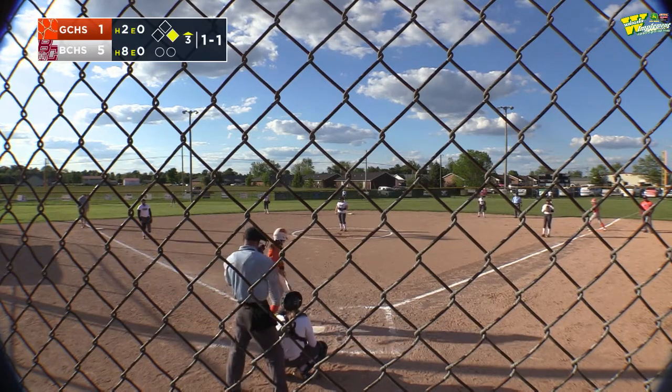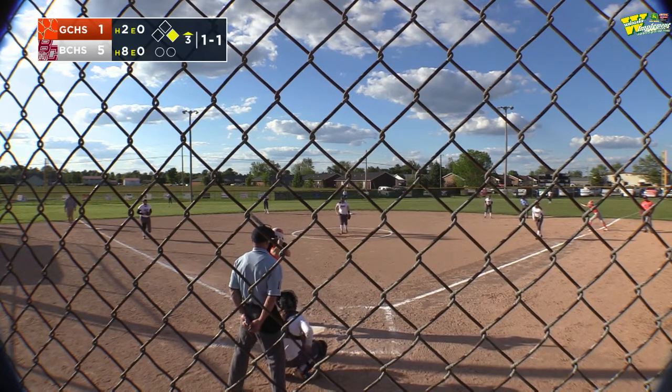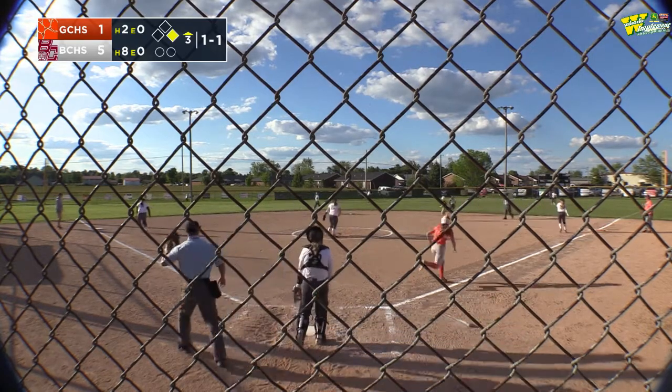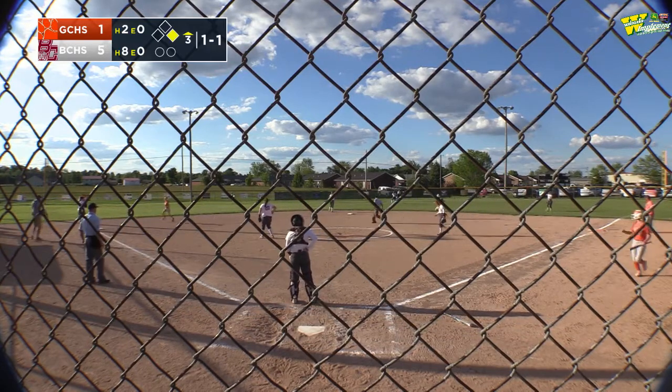How do you feel as a batter if you see the bunt sign in this situation? A lot of times it's probably just going to be a sacrifice bunt, as that's going to be a shot to center field. That's going to go over Chloe Peterson's head. May have a play at the plate here.